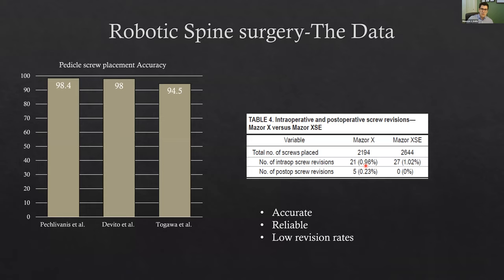But again, let's look at the data. As I mentioned, pedicle screw placement accuracy is one of the objective measures and easy to compare. So in robotics, you have several reports from as low as, let's say, 95% to as high as 98%. I think more important for us as surgeons is the number of times you have to take a patient back for a revision. This is the post-op revision rate: on this newer version, 0%. On the older version, 0.2%. Those are excellent numbers, to not have to take back a patient to revise a misplaced screw.